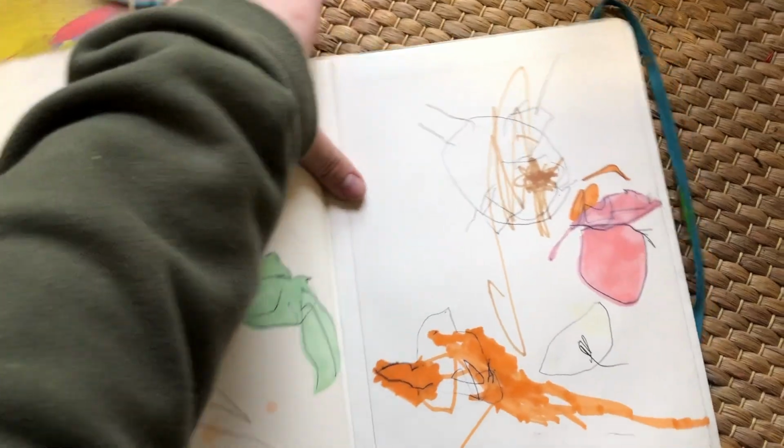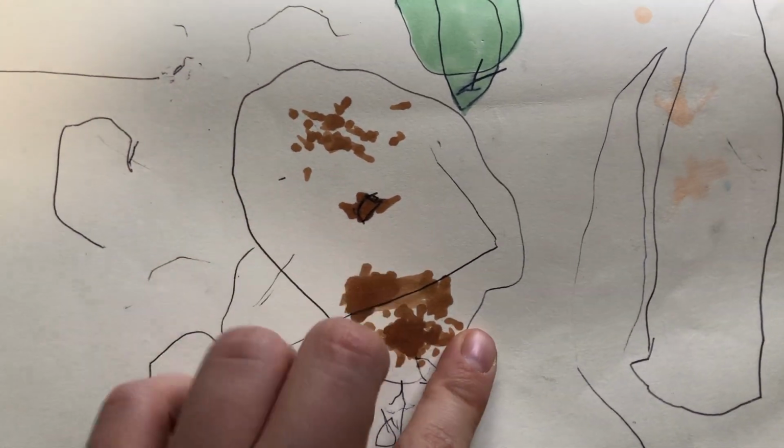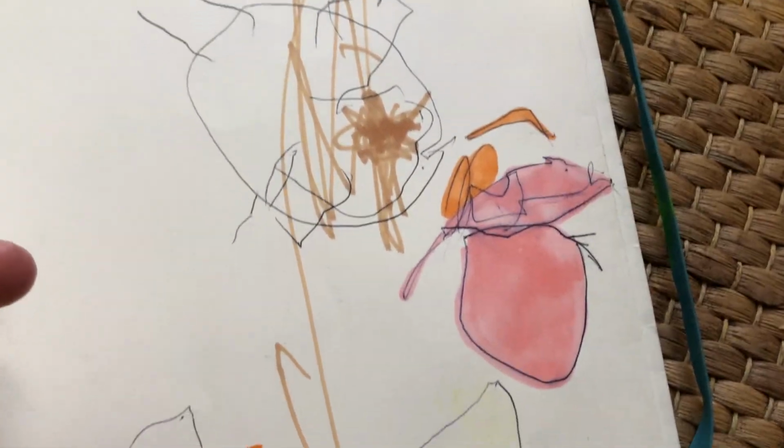His drawings have changed so much. They're actually figurative now. This is him starting to work out how to draw faces. So this would have been in January, and now he can actually draw full-on figures.